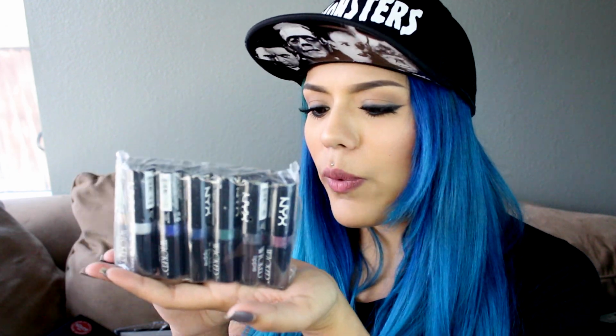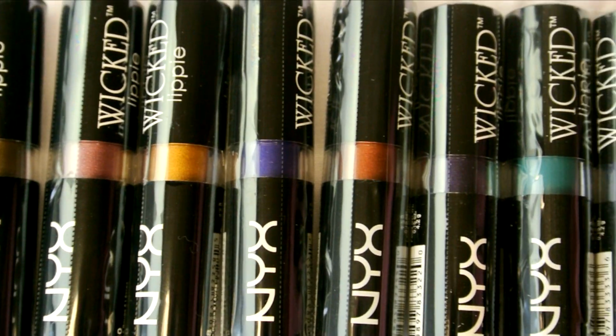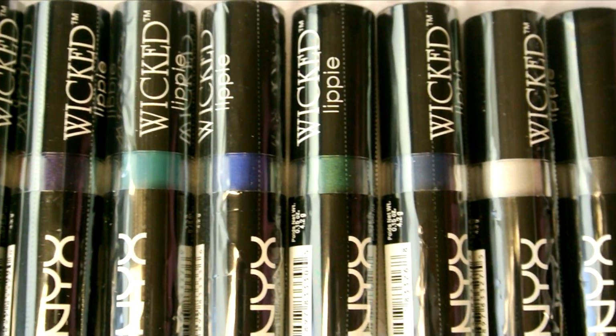Oh my God, look at these wicked lippies. We have a teal, we have a purple, we have a blue. Oh my God, are these? Wow. That gives us an idea of the next challenge. It's probably going to be a crazy one, but I'm so excited. Oy!